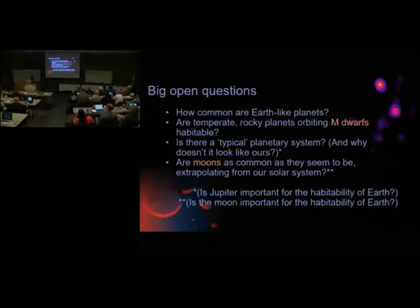Do we need this result that Marta Bryan found a few years ago, that Jupiters seem to be common in systems of super-Earths? Is that important? Is that relevant? Do we need to keep looking down that path? And then finally, are moons as common as they seem to be, extrapolating from our solar system?